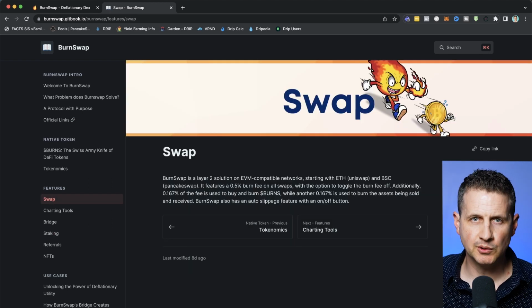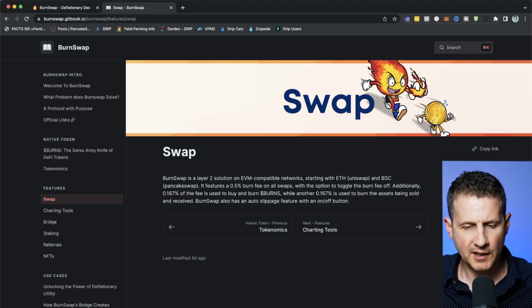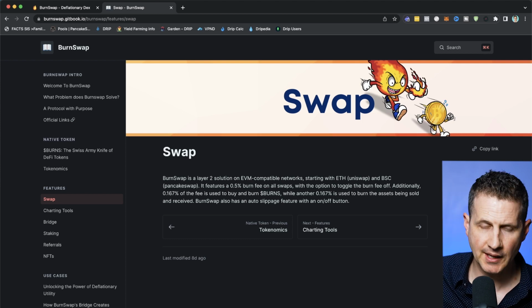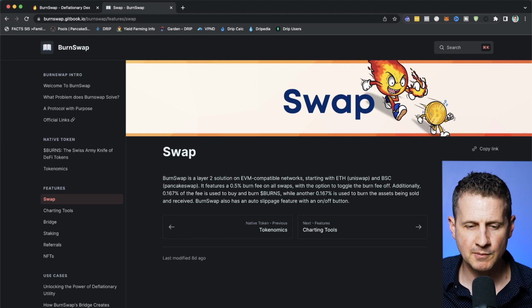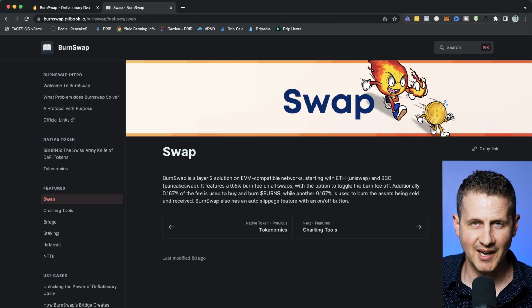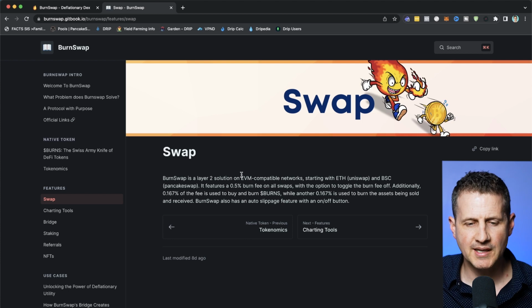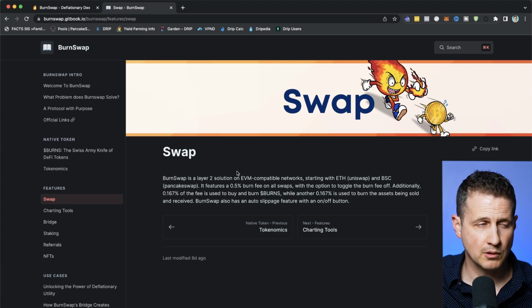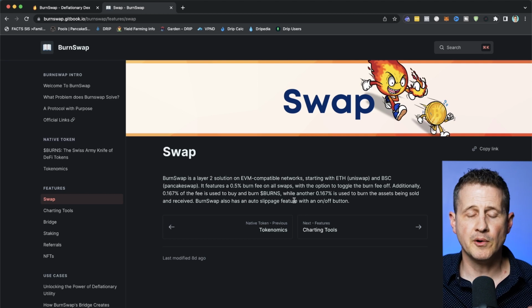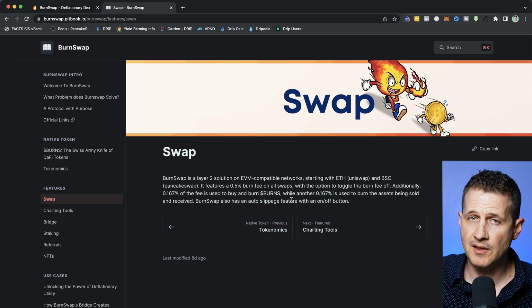Going back to the actual swap utility of BurnSwap, every time you swap tokens on Uniswap or PancakeSwap, there's actually a DEX fee that's collected. Now, most of us don't know what that fee is, but we just know that we've paid it probably a million times with all the swaps that we do every day. So the way that BurnSwap actually works is it's a layer 2 solution that rides on top of those other DEXs, Uniswap, PancakeSwap. So those fees are still incurred, the fees that those DEXs charge.